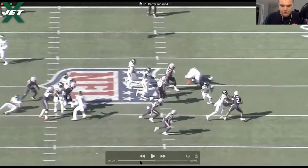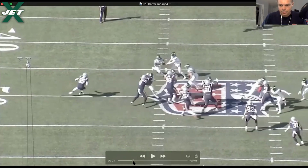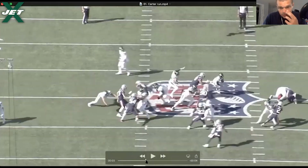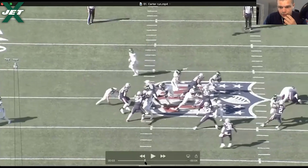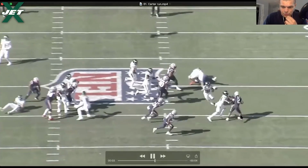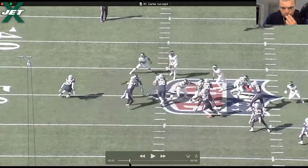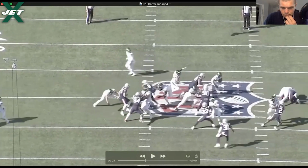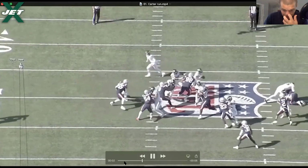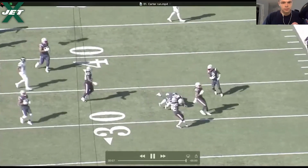Good block by Davis. Right, Davis? Good block by, let me see this real quick. Where's Davis initially? Yeah, right there. So good job getting inside leverage and just driving, hand on the hip. Rest of the offensive line, good job for the most part. Nothing spectacular from anybody, but they all do their job. They hold their guys up. They create some push. Carter fights for 4 yards.